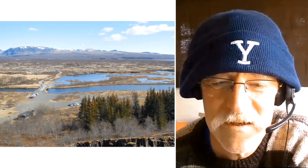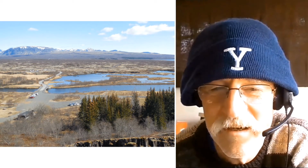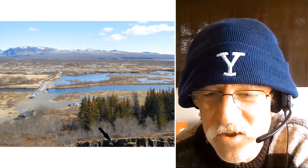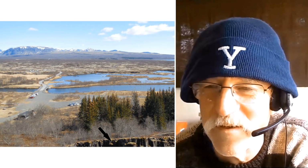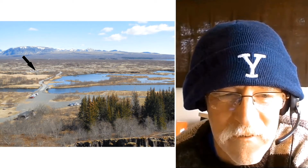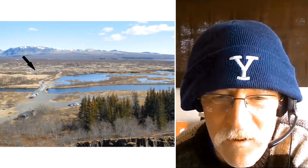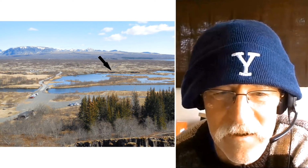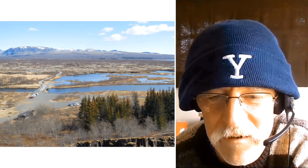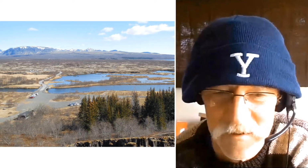This area is actually well known to people in Iceland because it's where they had their early governmental meetings in this crack over here to protect them from the snow and blowing wind. But where we were was in this little area over here where they suit you up and then you go off into this crack over here. And that's the Eurasian continental plate over there, and we were standing on the North American plate.